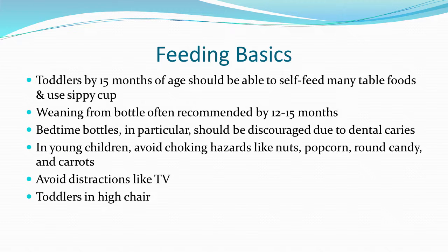By 15 months of age, toddlers can do a lot. They can generally self-feed a lot of table foods and use sippy cups. And generally weaning from a bottle is recommended by 12 to 15 months of age. It becomes particularly important at night to avoid dental caries. And of course, in younger children in particular, avoiding choking hazards is standard advice, like nuts and popcorn, candy and carrots. When kids are being fed, avoiding distractions like TV is a good idea, and for toddlers being in a high chair.